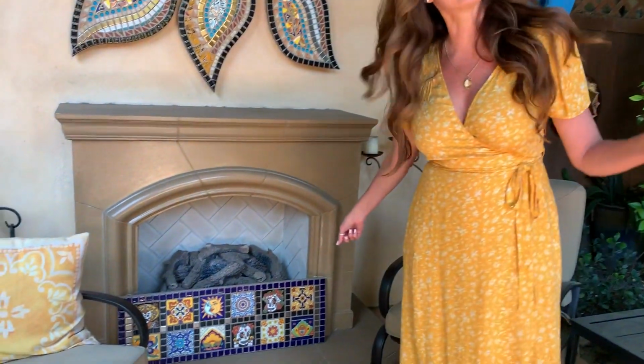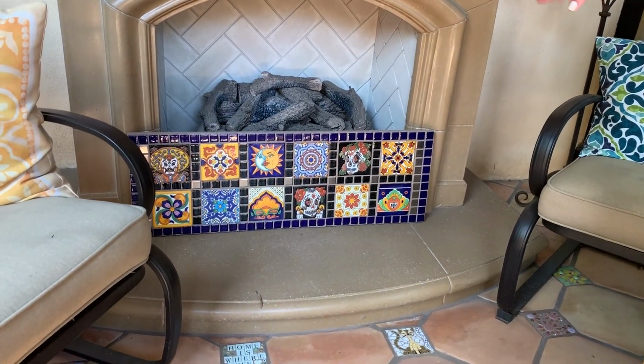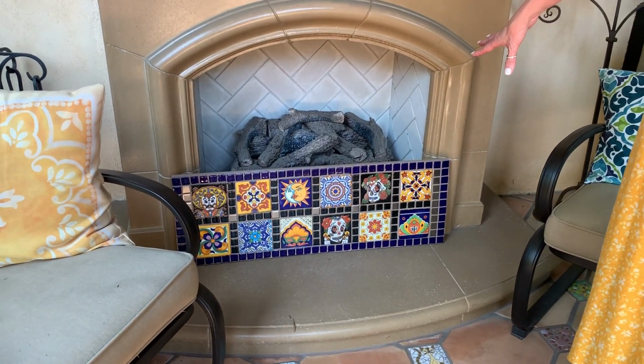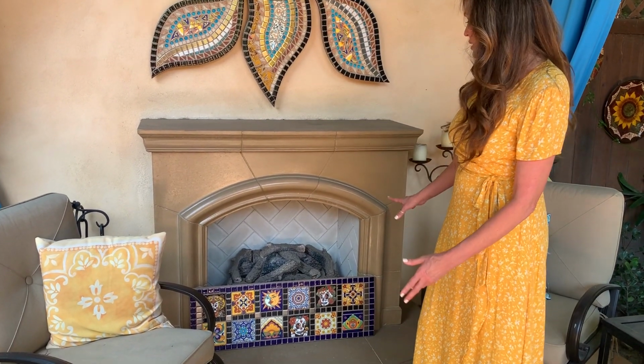Over here, remember that divider that I had in the kitchen? This is another, it used to be a white shelf. I put that white shelf here to just protect the fireplace from the elements. And it just looked terrible because it was white. And instead I covered it with, again, vintage tile and mosaic pieces and grouted it and sealed it. So now it kind of works with the colors out here. I used a lot of blues and golds and warm earth tones out here.